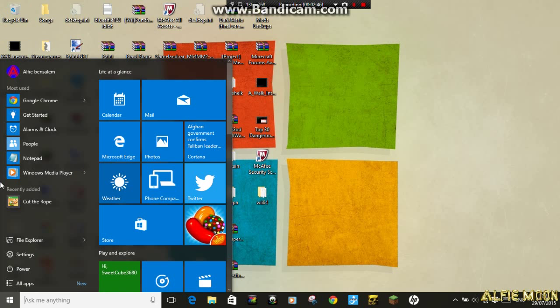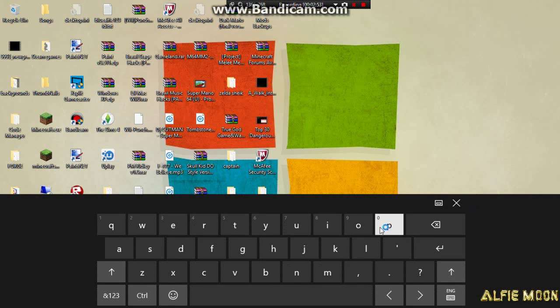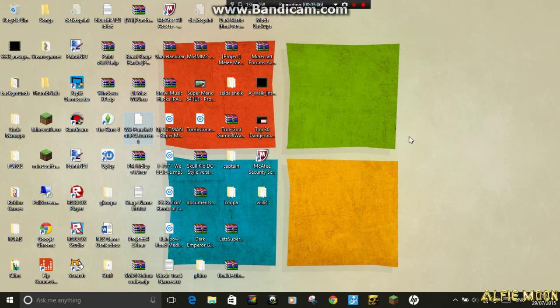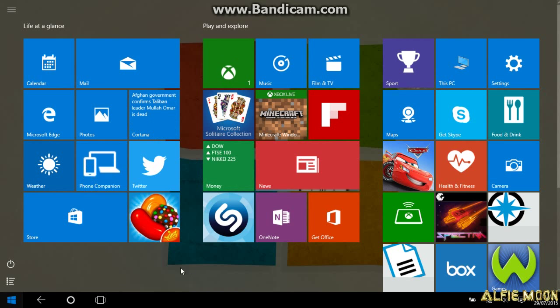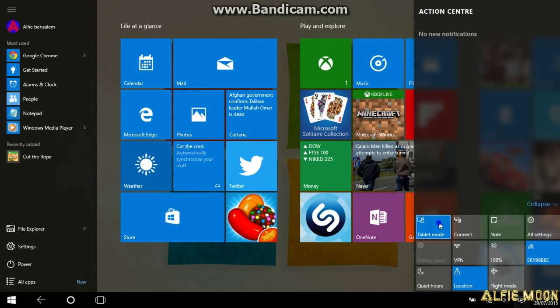Oh, and new apps, actually. Let's check the touch keyboard. Well, it's basically the same as Windows 8. They have a new notifications bar now, as you can see, and I just close this. Where's the notifications bar? There it is. You can go to tablet mode, but I don't really have a Surface, so I can't really use it. Let's just turn this off.